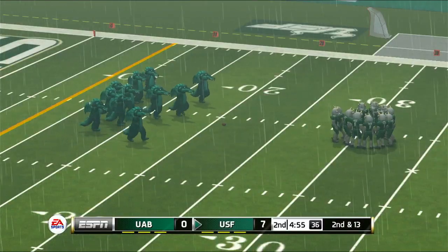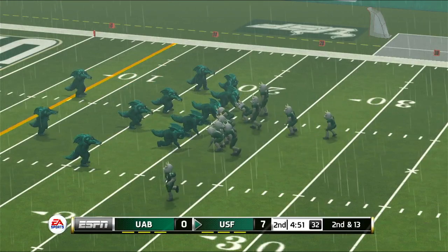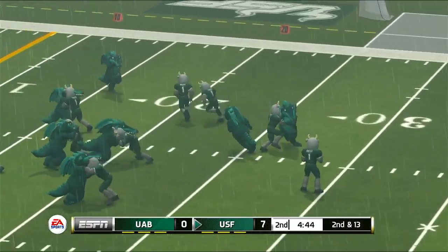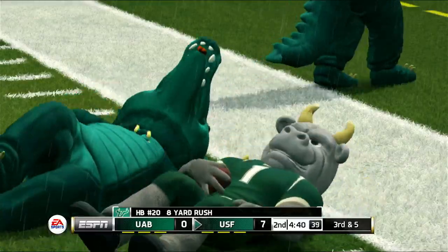So that sack sets him back a little bit now. They're looking at second and 13. South Florida is up 7. Ready! Green 19, cut! Gains his way to the 13-yard line.